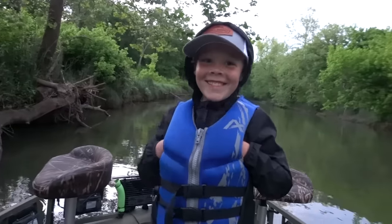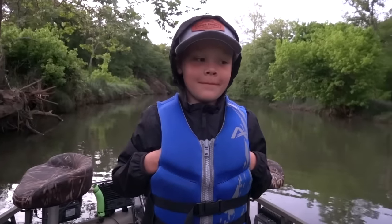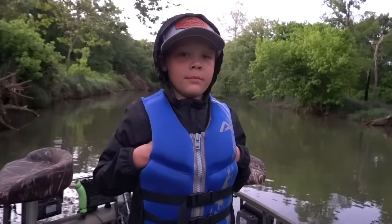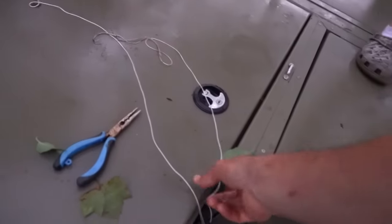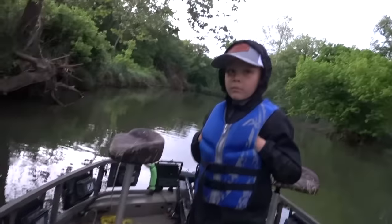Let's go. We need more bluegill, man. We didn't catch any. We were trying to catch them a while ago. We didn't catch any bluegill, did we? No, we caught none. Well, if we can shoot something while we're bow fishing, maybe we could use it for cut bait.